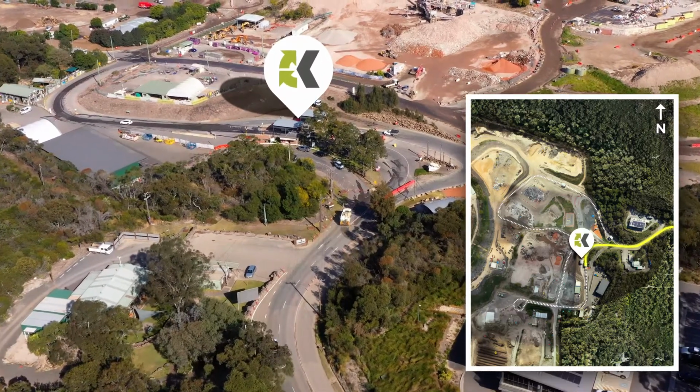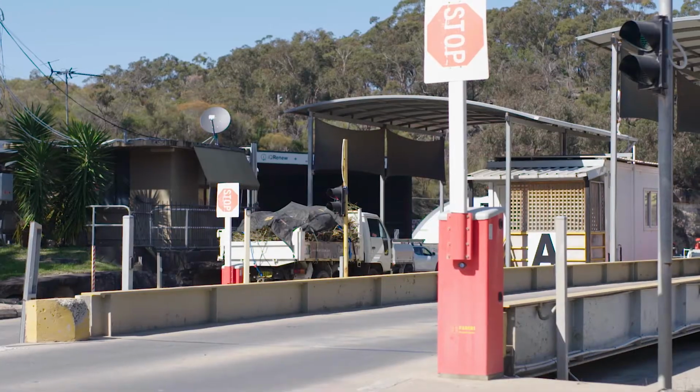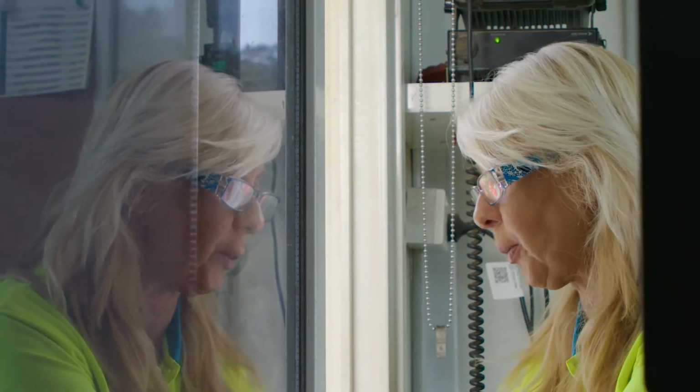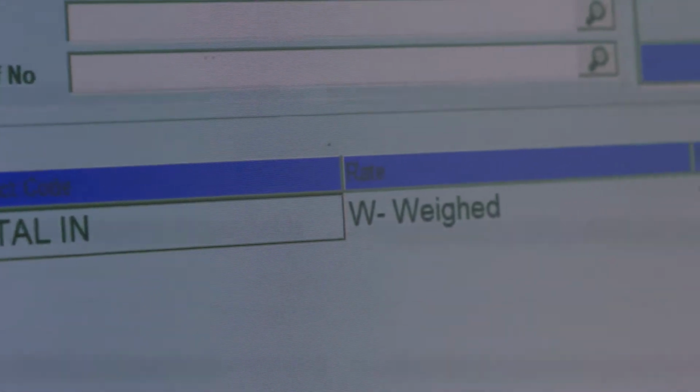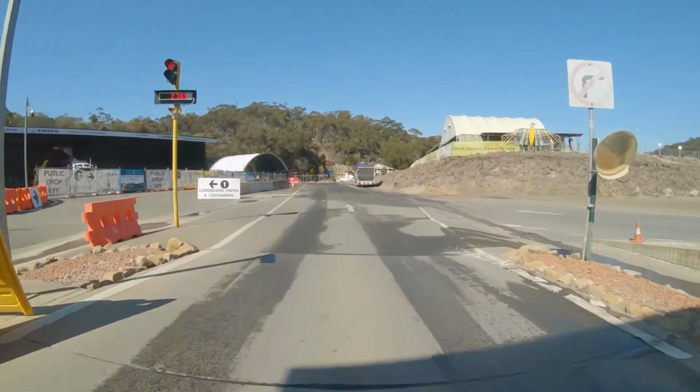Next stop down the hill is our weighbridge facilities, where you'll stop off and be greeted by our friendly staff. They'll ask you what type of waste you have on board and direct you to the right part of the site to drop it off.